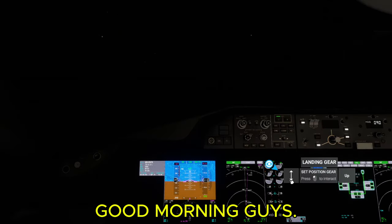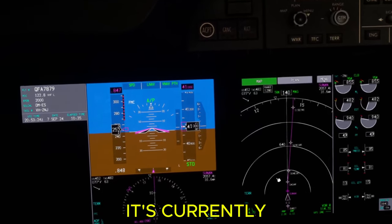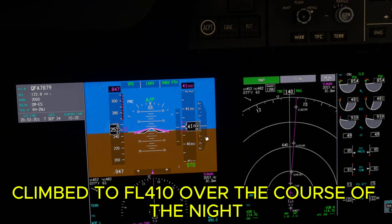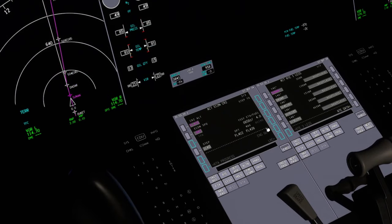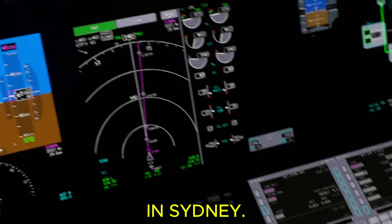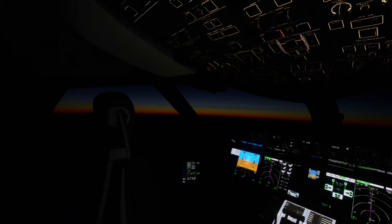Good morning, guys. Currently 7 a.m. for me right now. As you can see, we climbed to 41,000 over the course of the night, and we will apparently have 4 tons of fuel when we land in Sydney, but there also is a little bit of a headwind.